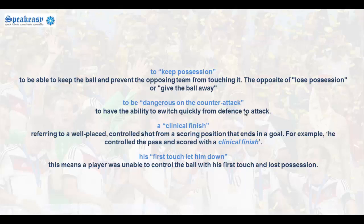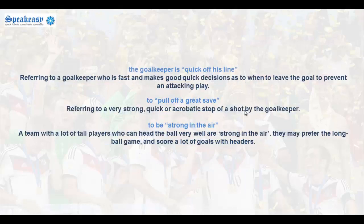His first touch let him down. This means a player was unable to control the ball with his first touch and lost possession. The goalkeeper is quick off his line, referring to a goalkeeper who is fast and makes good, quick decisions as to when to leave the goal to prevent an attacking play. To pull off a great save, referring to a very strong, quick, or acrobatic stop of a shot by the goalkeeper.